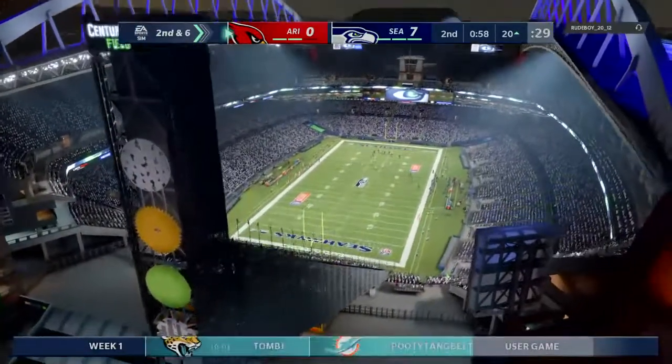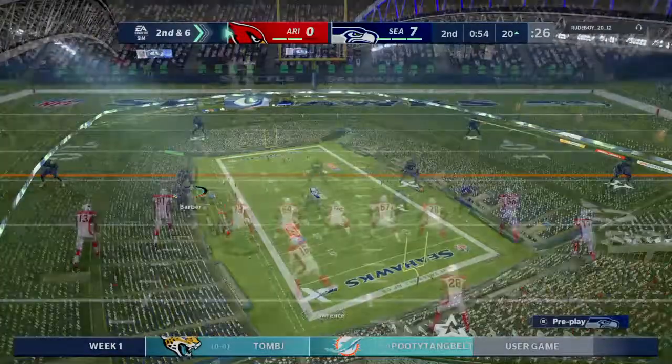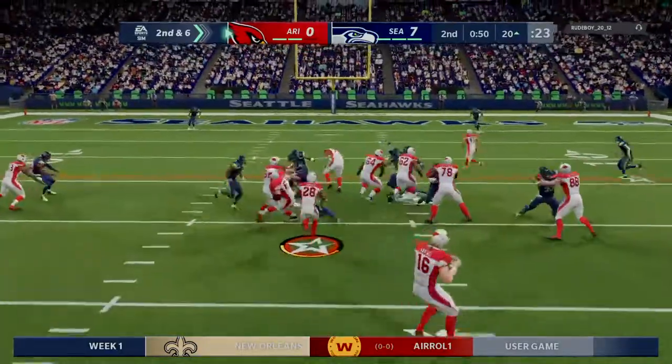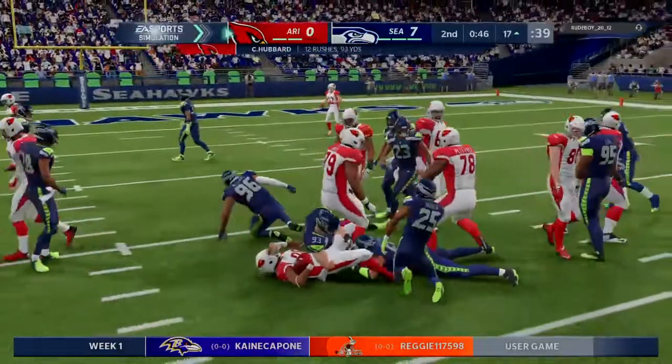Was that 5 straight runs? Yeah, 5 straight carries to start this drive. And like you said, the way it's working, they may just stick with it. The run got 4. Now they deal with a 2nd and 6. And he'll get this one down to about the 17.